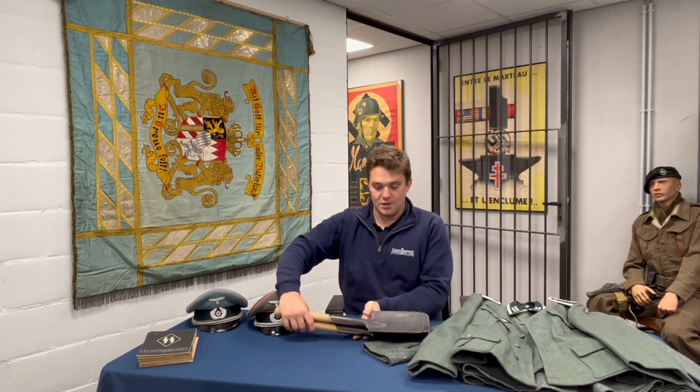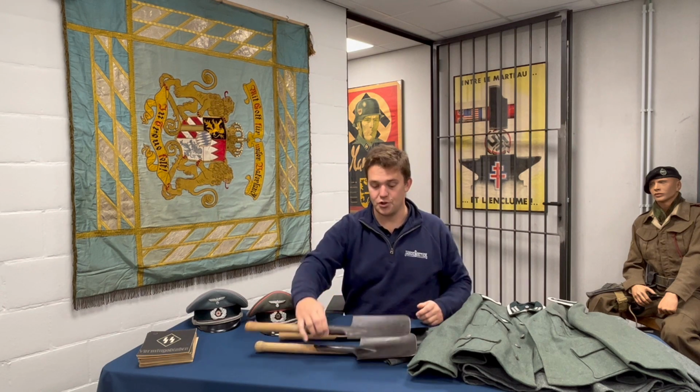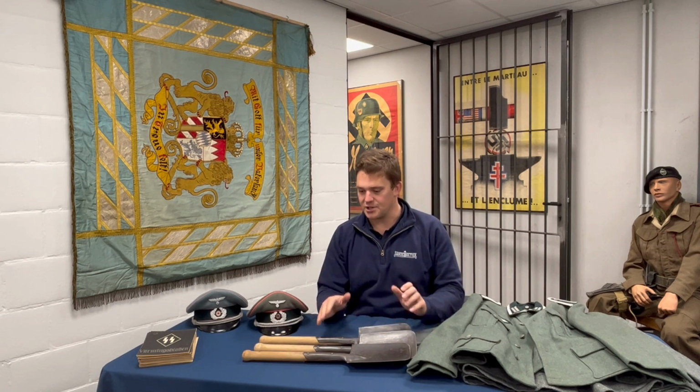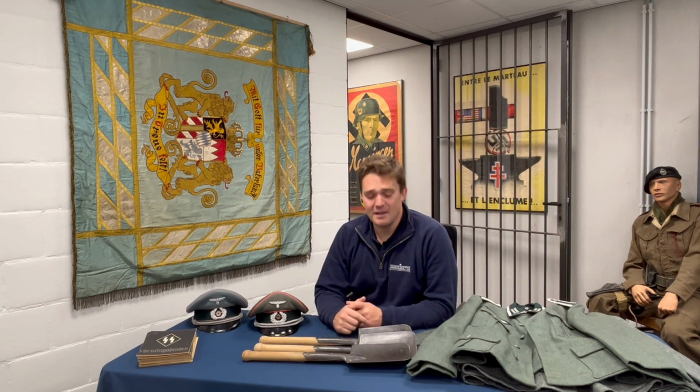Then moving on, this is also nice. These are mint, never issued German shovels, late war. An interesting story is that there is a dealer in Ciney that always brings these shovels. He found a lot of them. I think there were more than 80 pieces he found in his life. And he always says these are the last ones, but he keeps on pulling them out. So I bought a few again.